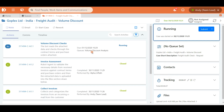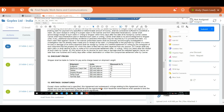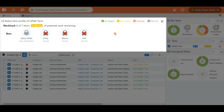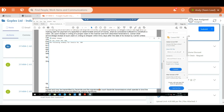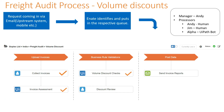The next task, Volume Discount Checks, is launched, where a UiPathBot, Alpha, now picks it up for processing. Bot goes through the work item and confirms details with the attached documents from the File section. You can see that UiPathBot Alpha is busy integrated while processing. After performing volume discount checks through contract terms and purchase orders attached, Alpha detects that the carrier did not give the volume discount as per the contract terms. It updates the details to Jim for further processing. Here in the task list, Volume Discount Checks activity is now completed.